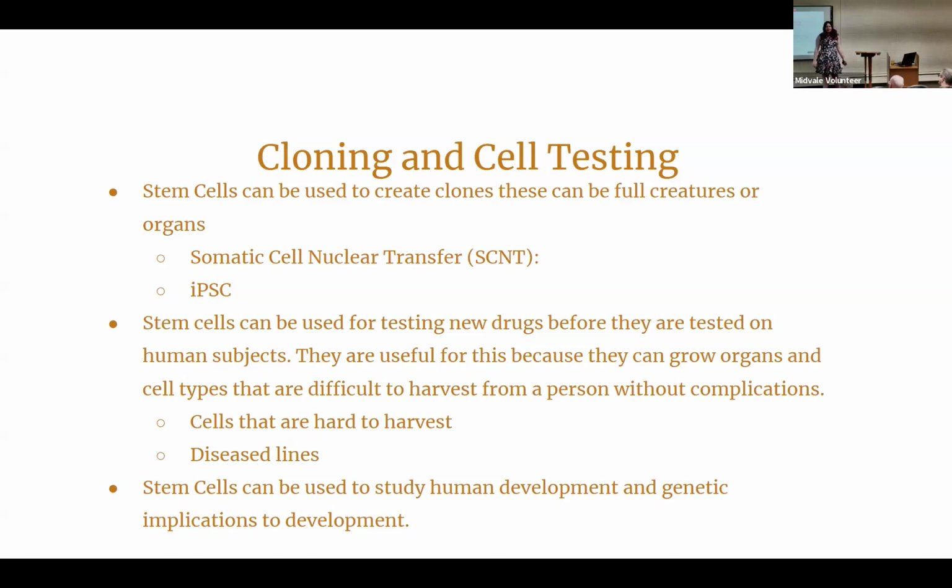But because we have stem cells, I could take some skin cells from someone who has Parkinson's, I could grow stem cells out of it, and then I could turn that into neurons or whatever cell type I want. And then I can test my drug on it. And that will let me know what it's actually doing. I can see what it's doing in the Petri dish, but also I can make sure it's not going to have some huge, massive negative effect before I put it in a person, which is really cool.